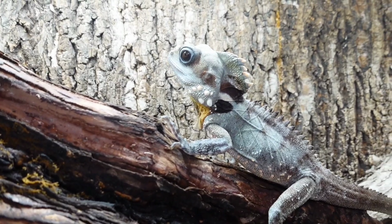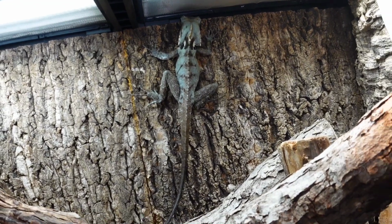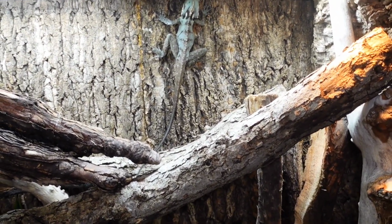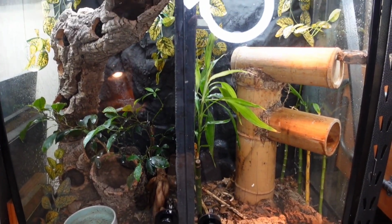Gorgeous male. Look at this. That is a freaking dinosaur. But we will see what happens. If he does not breed in the spring, I think by summer I am going to return him to his actual owner.